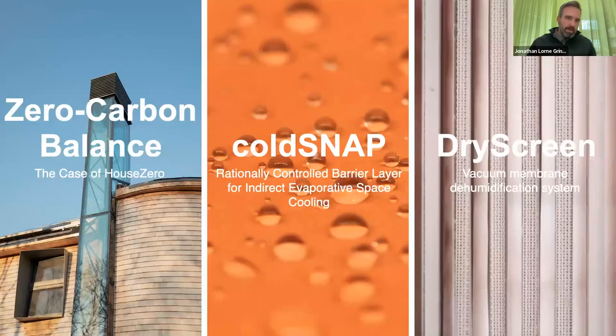So hopefully in the next part of this talk, I'm going to get through these three different projects that are all taking on these questions I just discussed: thinking about retrofits, thinking about new models of thermal health and comfort, and thinking about how we design the entire carbon life cycle. So I'll jump right into it.